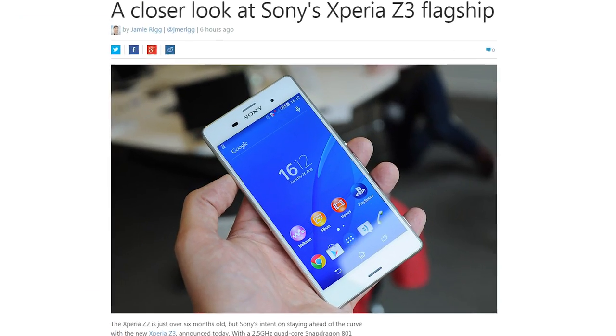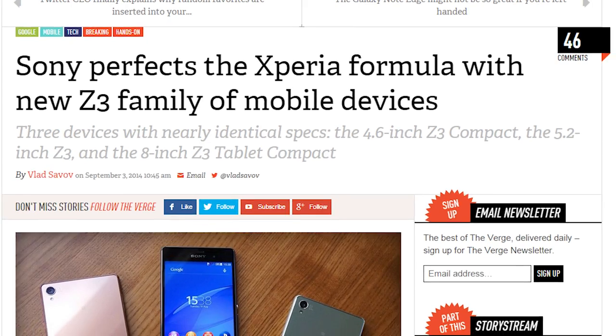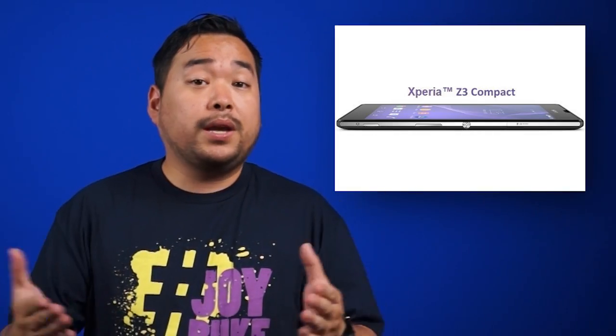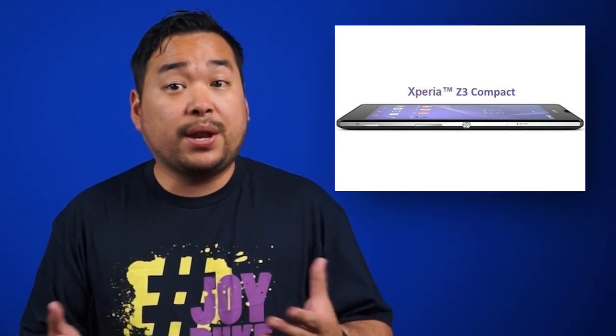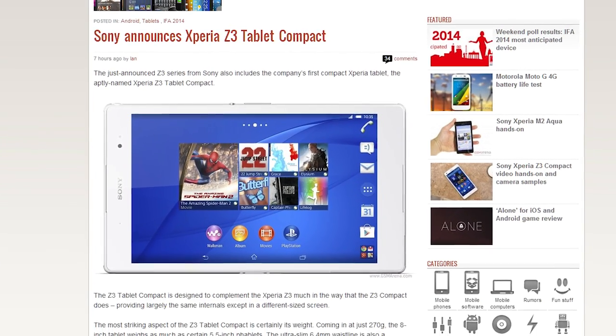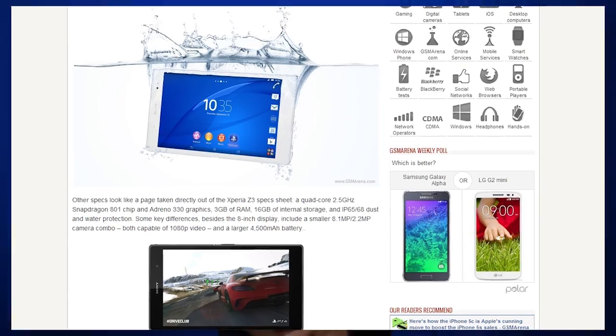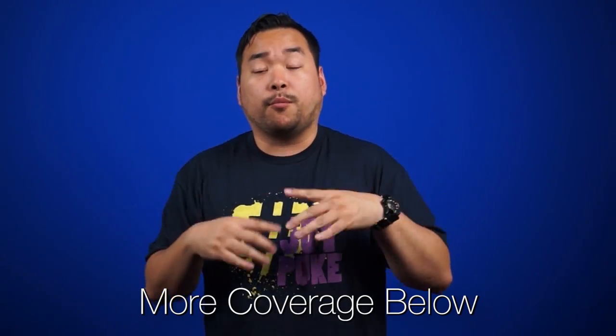Anyways, the Z3 is now 1 millimeter thinner and 11 grams lighter, which is amazeballs if you really stop to think about it. The Z3 Compact is actually the successor to the Z1 Compact. Comes in with a 4.6-inch 720p screen and a 2600 milliamp hour battery. That's just a small taste of the devices shown off. Check out the links below for more coverage.